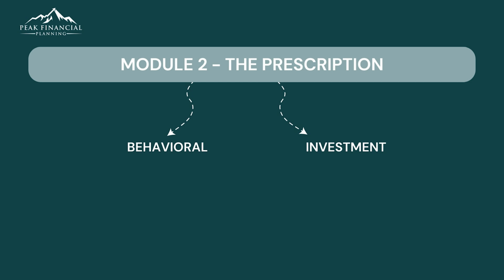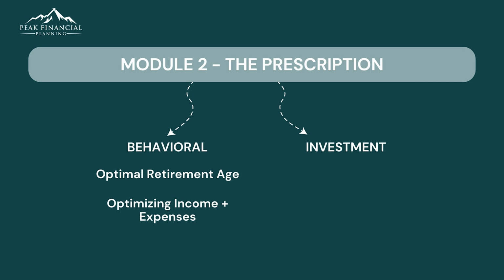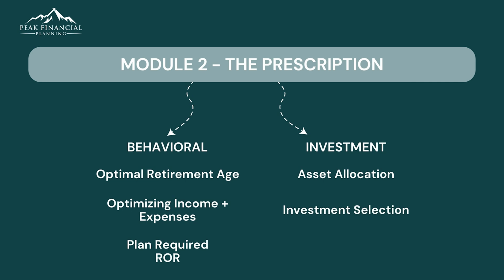The idea is behavioral things are things you can control, and those would be things like optimizing your retirement age, optimizing for income and expenses, optimizing for your plan's required rate of return, which is a concept you'll hear more about in the third video, module 2. Then there's the investment side of things, and there are certain investment-related activities that are in your direct control, like choosing an asset allocation, constructing the portfolio, how frequently you rebalance, and how frequently you tax loss harvest or capital gain harvest, and all those different things.